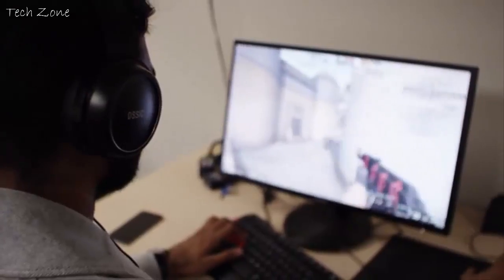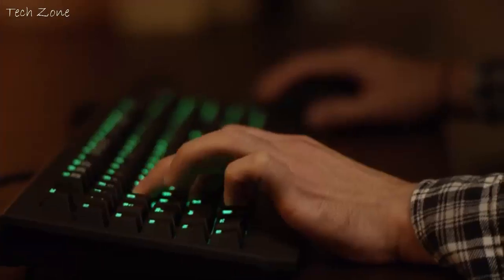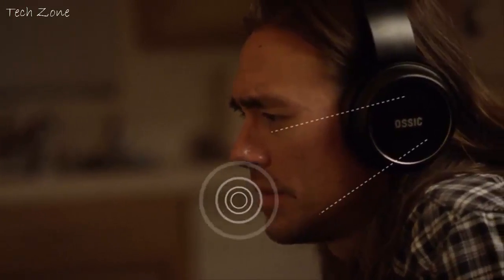So after listening to the OSSIC headphones, it seems like they've given me an accurate representation with 3D audio that I've never had before. Communication is important in gaming. The OSSIC X headphones use a 3D microphone array with beamforming to give you the same noise rejection you would get with a boom, but unlike a boom, ensure that your voice level is always consistent.